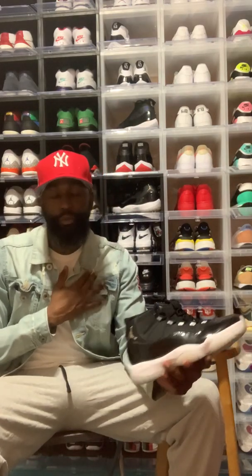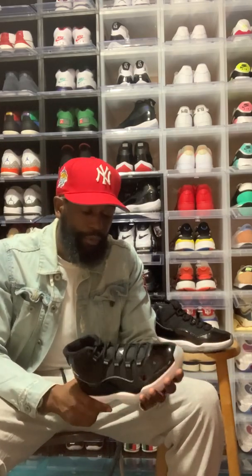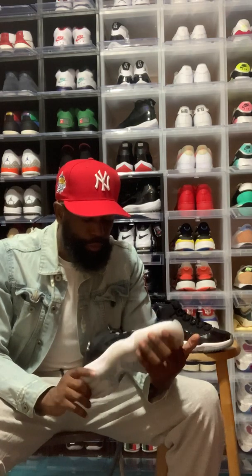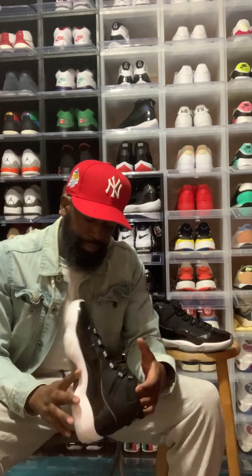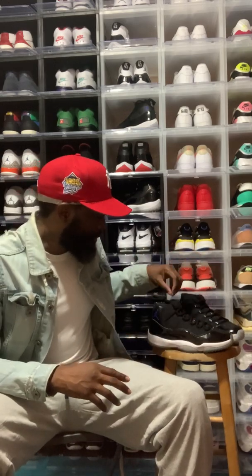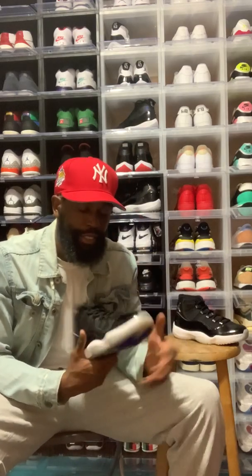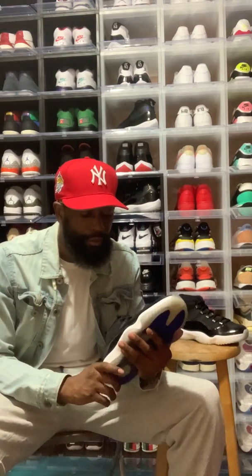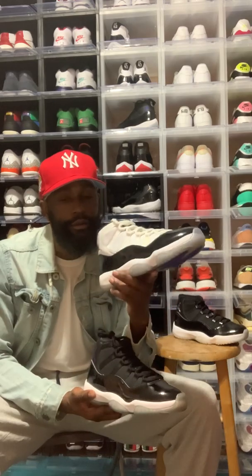But I was personally looking forward to getting the Columbia 11s with the high cut patent leather, taking it back to the OG cut and everything like that. But I guess I'll pick up a pair of the Cool Grays coming out this year, December 11th I believe, just to put in the collection, because I'm not really a big fan of the Cool Gray 11s. But that's pretty much cutting this video down to size as far as the comparison between the Jubilee 11s and, as you guys say, the Space Jam, but the Player Edition Air Jordan 11 Black Concords. And right here we got the regular Concords.